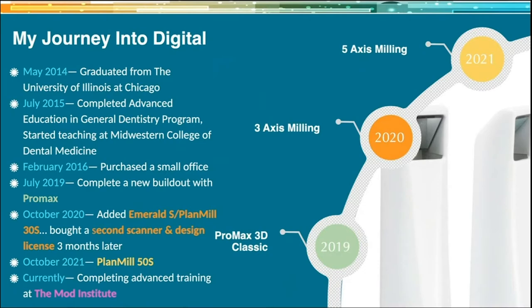That was the first piece we adopted because I felt like diagnostically that was something that was super important when it came to identifying lesions and fractures and having that for endo and implant planning. So that was really the first piece of technology.